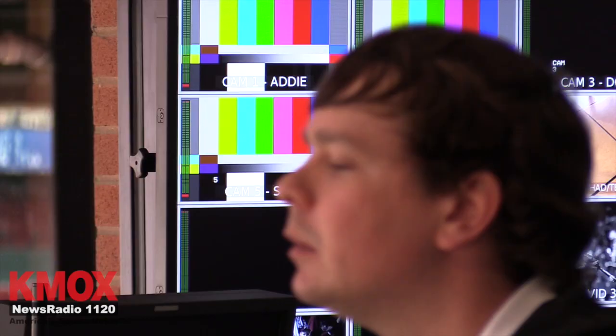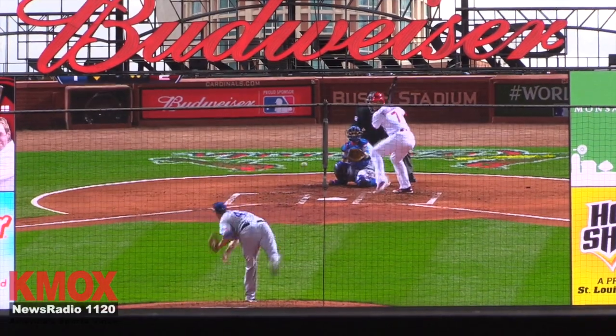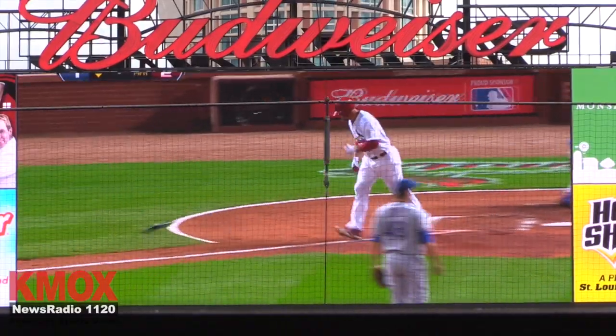In 2016, we're replacing our entire visual displays at the ballpark, and that means 16 LED displays in the park. It's certainly brighter, certainly more dynamic, and so it's just a bigger piece of real estate to work with.